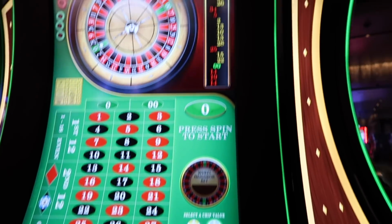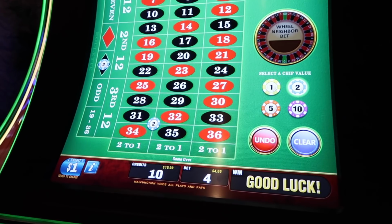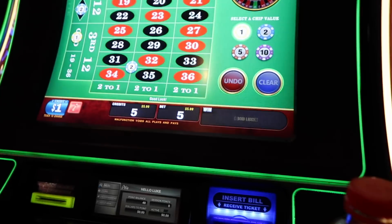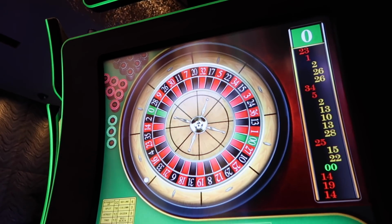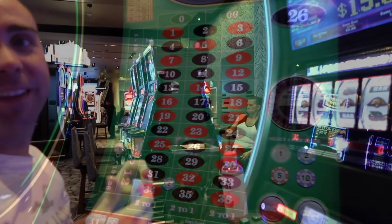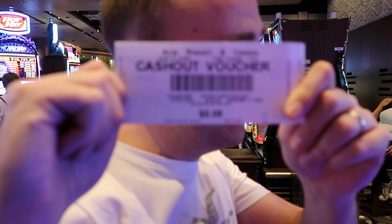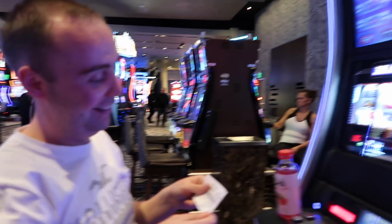Moved on to roulette. Hopefully our luck is going to be better on roulette tonight. What are we doing, ones or twos? One. Odd. Would we win? $4. Tonight's big win. Tonight's big win is 8 cents. You win some, you lose some. But we're still up. That was fun though.